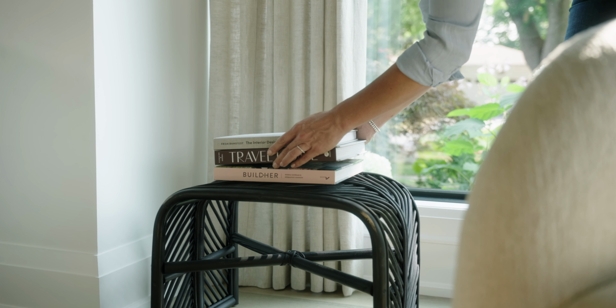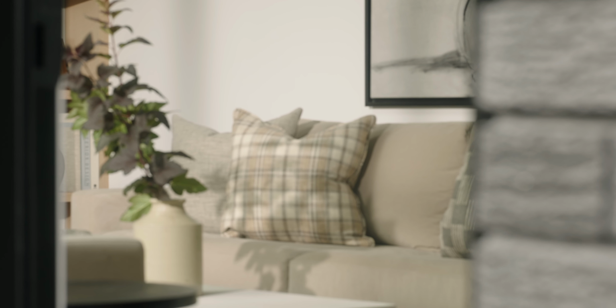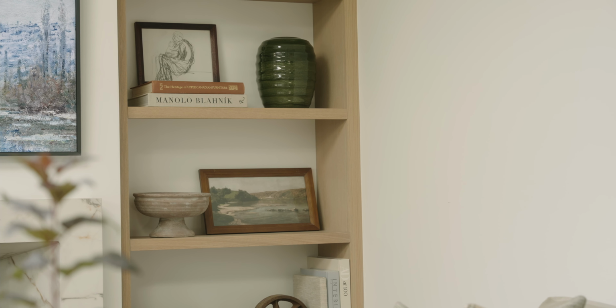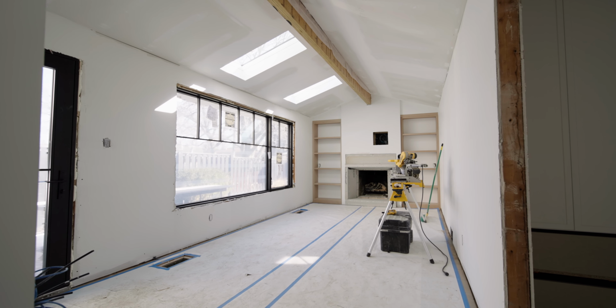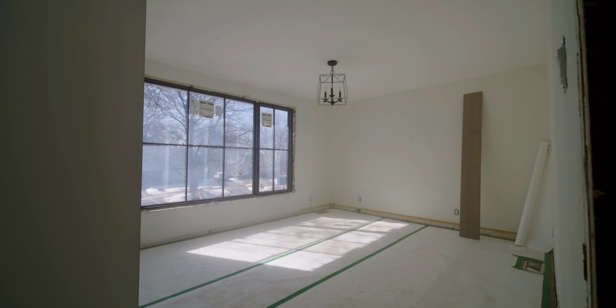Because good design isn't about picking all of your favorite things. It's about how each item works together to create unity, function, and beauty in your space. Once the scope of work has been confirmed, we then work with Karin and her team to begin the selection and the ordering process. From here, we can then find the optimal starting date for your renovation project.